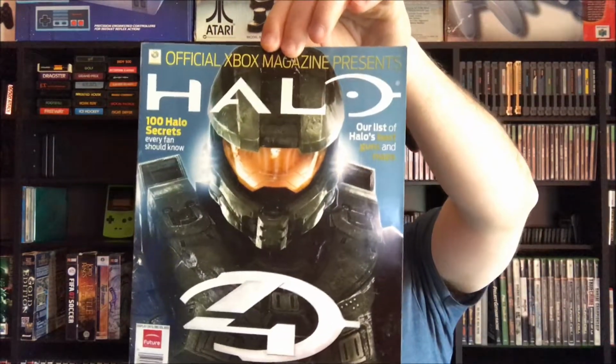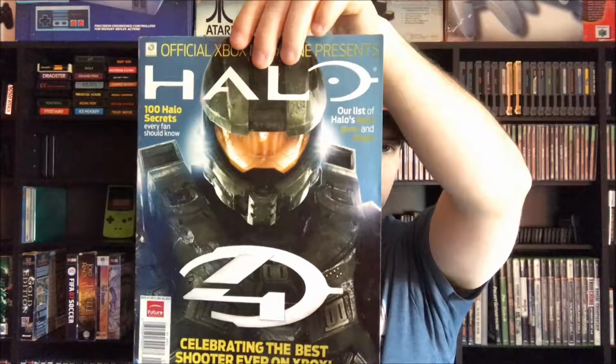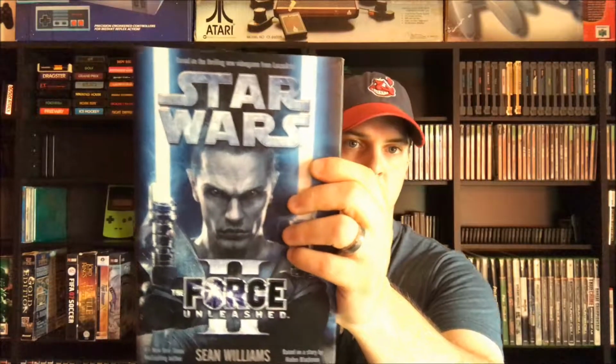So last yard sale I went to, I was browsing. They had these books for sale. These were all $2 or $3 each. Actually, this magazine was 50 cents. Halo. This is from the official Xbox magazine. Real good condition, so I just picked it up. 50 cents. Nice to have. And then some Star Wars books, and these are also in great condition for $2. I'm a huge Star Wars fan too, so. And this one was video game related, that's why I picked it up. Star Wars The Force Unleashed 2.